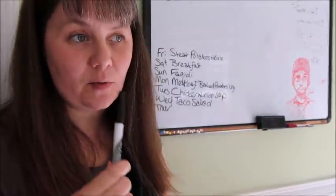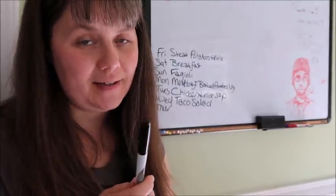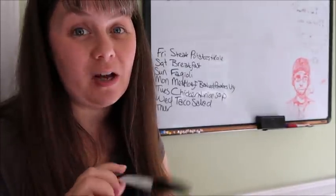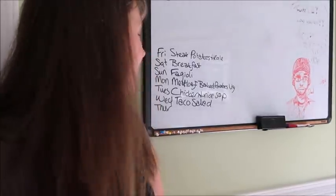And I was just thinking as I wrote it that I don't have any chips. But what I do have are taco shells that I can bake and crunch up and still use it like a taco salad. So perfectly fine. I think it'll be good.